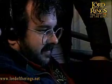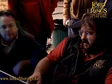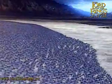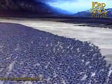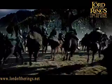The first time we showed the digital horses to Peter getting wiped out by the Nazgul, he said, okay, I can't tell which ones are real and which ones are digital. I like the feeling of that handheld sort of feel. It's good. Aided and abetted by the ever-improving digital technology, there really is no limit to what we can put on screen except the limit of our imaginations. And the digital horses are a perfect example of this because we're calling upon them to do things that you'd never call upon a real animal to do.